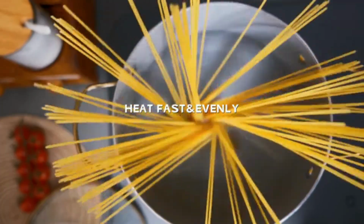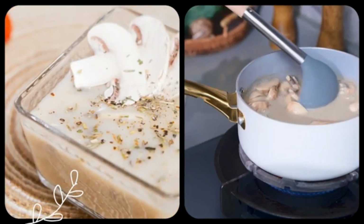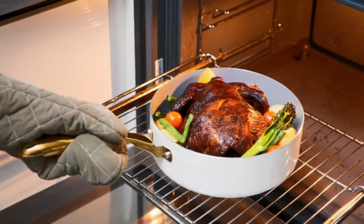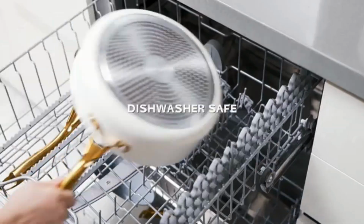Versatile compatibility. The pots and pan sets are suitable for a wide range of heat sources, including induction, gas, and ceramic hobs. They ensure the cookware is uniformly heated in a stable and efficient manner under all cooking conditions.